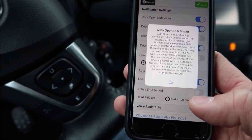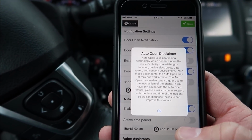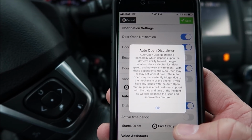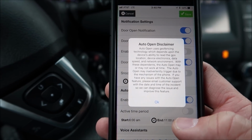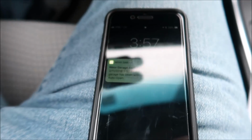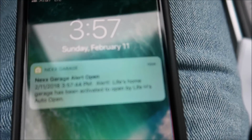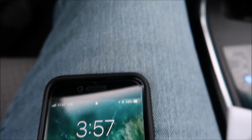Lastly, let's check out the feature that I'll be using most, the auto open feature. When the app is running in the background, it will use your GPS to sense if you are within 50 to 100 feet, and it will automatically open the garage door. Next, it puts a disclaimer that it might not work all the time. So click OK and let's try it out. I now have this system for 4 days, and the auto open feature worked all the time. So this is a pretty good feature for me. Yep, it worked.